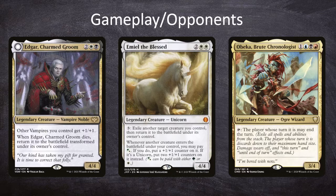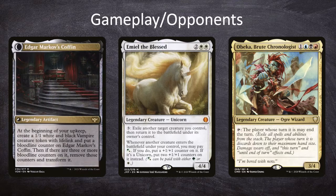So Jason's Edgar deck is an Orzhov Vampire Tribal deck that focuses very heavily on sacrificing, because Edgar is going to give other vampires +1/+1, and then when it dies, it transforms into Edgar Markov's Coffin, which at the beginning of your upkeep makes a 1/1 white and black vampire creature token with lifelink, puts a counter on the coffin, and then when there are 3 or more counters on it, you remove it and transform it. So it pumps his vampires, it makes more vampires, and it's just an interesting commander. I've never seen an Orzhov vampire deck, so I'm very excited to see what this one does. Although Jason's specialty is aristocrats, so I am a little worried about that aspect of the deck.